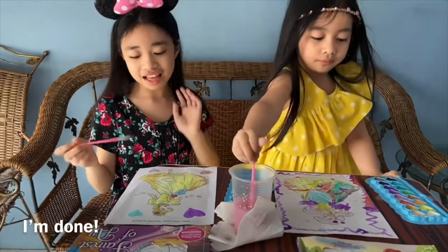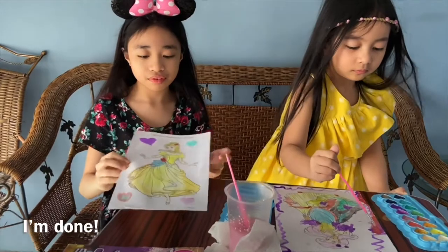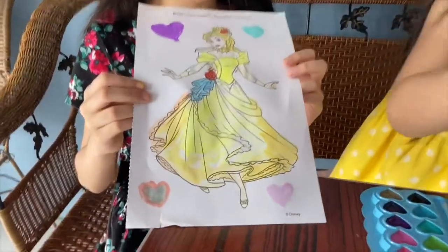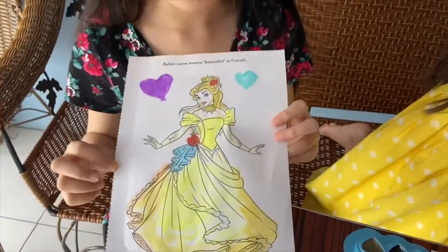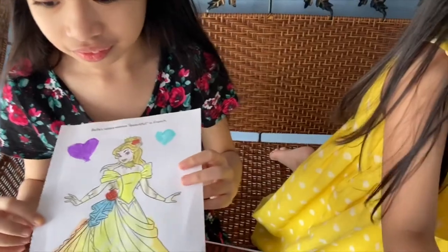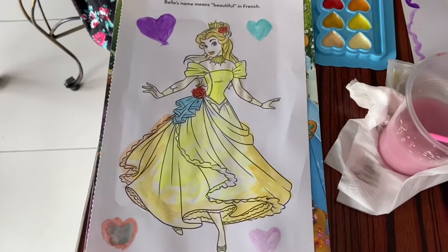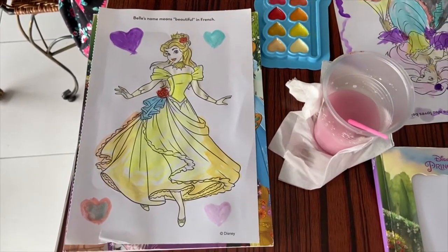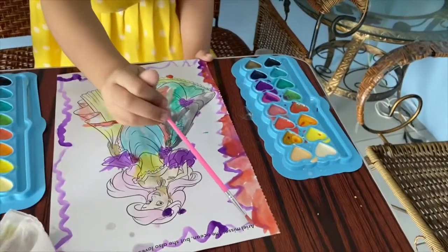Nice, nice. I'm done. You're done? Yeah. Okay, show us your work. Okay. Andy, Sophie's done. So this is her work. Oh, wow. Look at that. This is number one. Here. Oopsie. Okay, let it dry first. And this is a border. And this is a background. Yeah. Andy's putting a border and a background for painting.